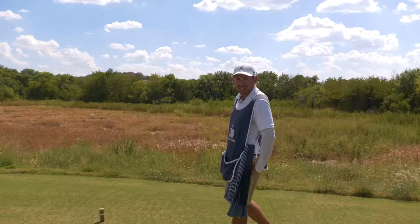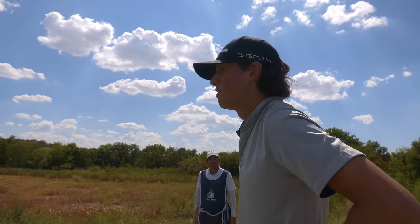The left side? Left edge, left side of the fairway. Okay. Because it will kind of slant down and you get a bad bounce and it might kick you down into the... So I keep it down the left side here. Yep. Okay, par four here. How far is this? 470. 470 par four. This is a beast.